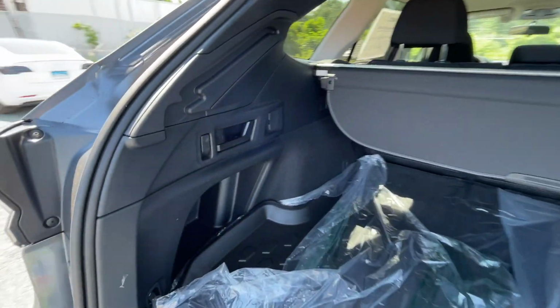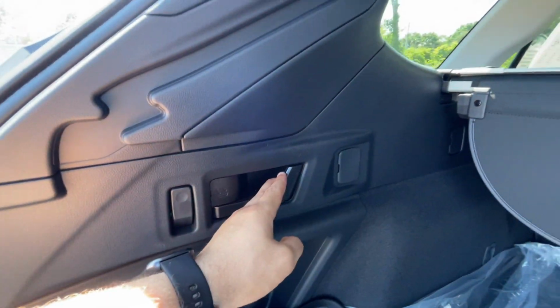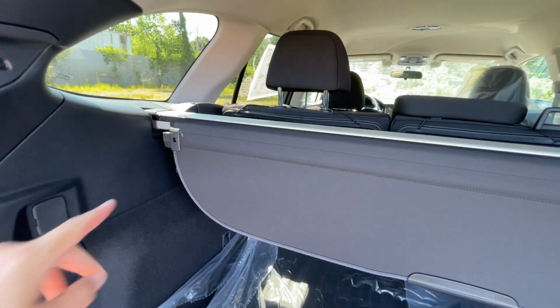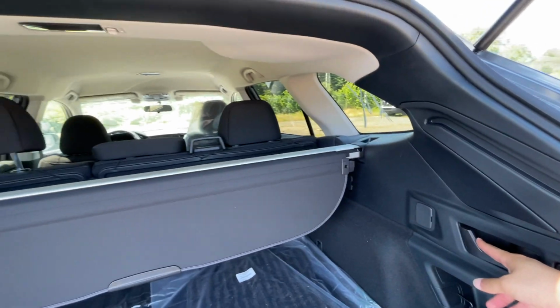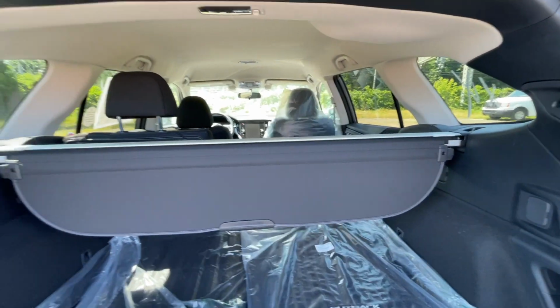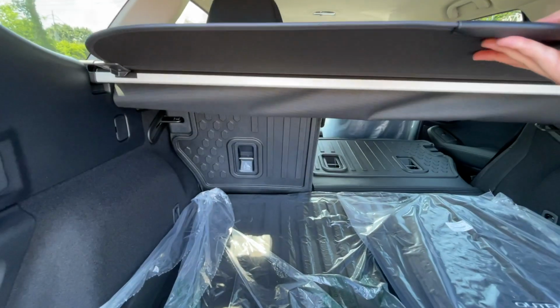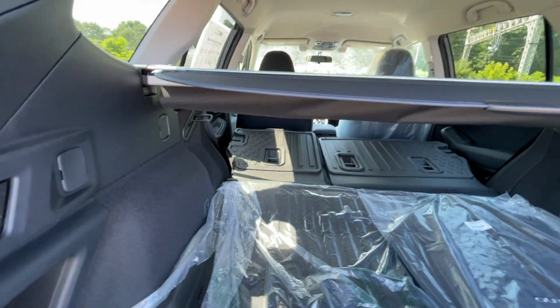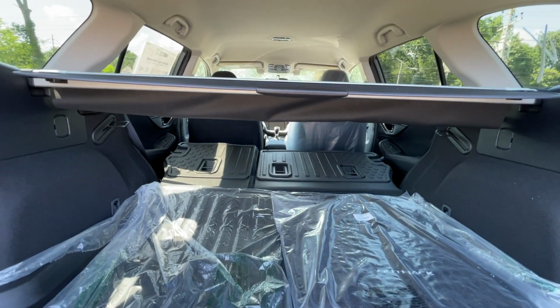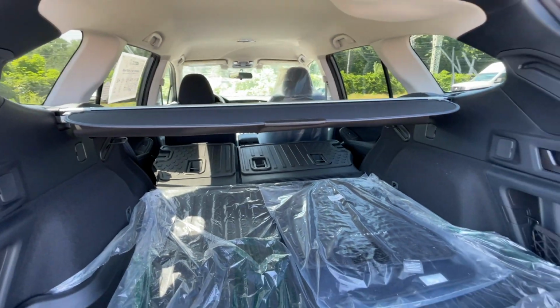And there's going to be a handle right here to drop the rear seats down, and another one right here to drop the right seat down. Let's go ahead and do that. They do drop nice and quick, and there is a ton of space with the seats being down.